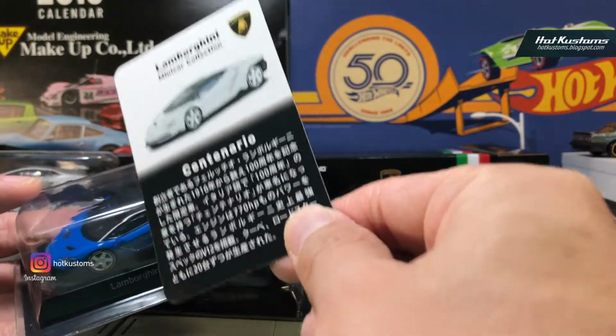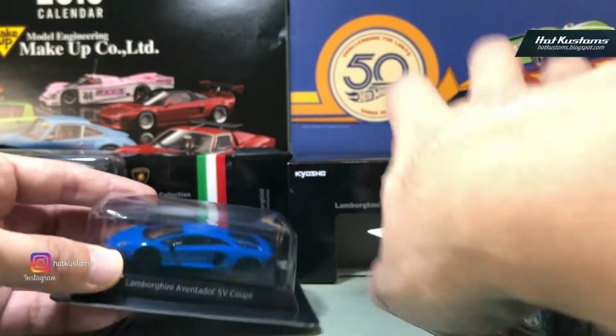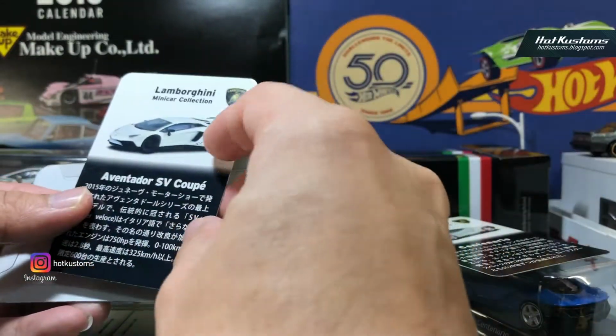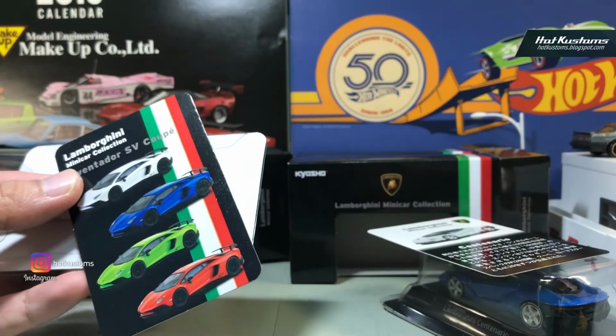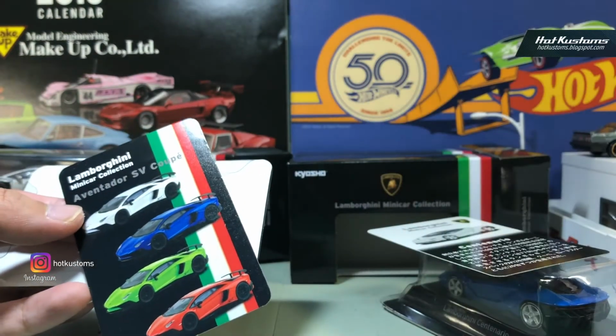I believe that this is actually a generic collector card. So you can see here, this is actually the Aventador SV Coupe, and of course you can see that here also came with a collector card as well. It's still the same. It's actually just all white. I believe that it's following the very first one that is in white, the first casting, which I believe is from the A prize.